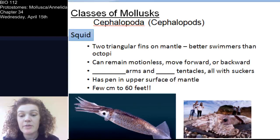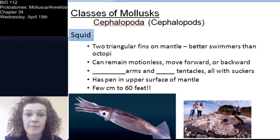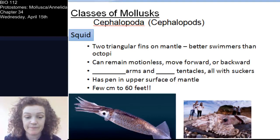So these organisms have 8 arms and 2 tentacles. So you can fill that in. And they all have suckers in the squid. Okay, cool. So just like with the cuttlefish, the squid have a pen, octopi don't, and these organisms can be really small up to really huge giant squid.